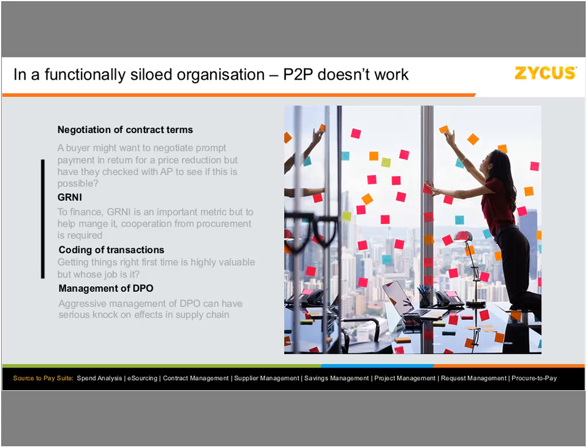GRNI is another good example. GRNI is a very important metric for finance, very important. But you ask most procurement people what is GRNI, they won't know and they don't want to know because it's a finance thing. It's absolutely nothing to do with them. But to manage GRNI, that's goods received, not invoiced, to manage it and to minimise it, cooperation from procurement is absolutely required. But if there isn't a collaborative relationship where they both see this as being in the corporate good, then it's very difficult to manage GRNI. Procurement don't see it on their KPI dashboard. Yet finance are asking them to invest time in helping to manage it.